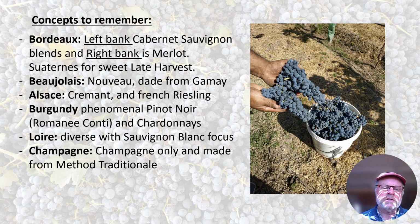This is the only region where Champagne wine is made, sparkling wine. And sparkling is only made by the Méthode Traditionnelle, which is the traditional method where they leave the sparkle because of the CO2 that is left inside the bottle. So this is our concept to remember this week.